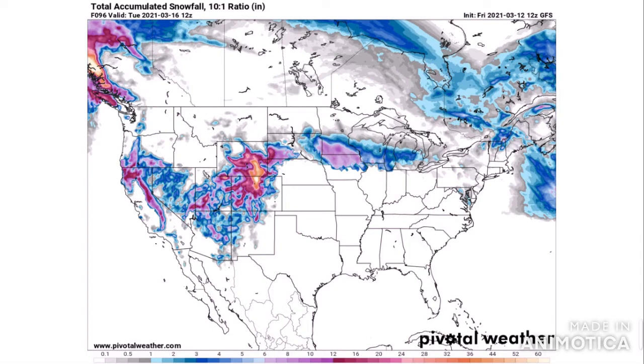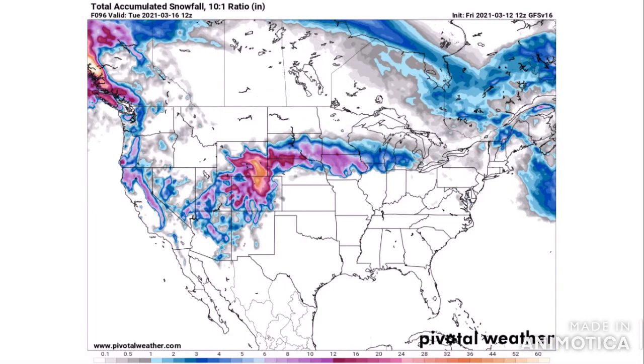If we take a look at our GFS model, this one's even worse for areas in the Rockies. Many areas getting in on likely over 3 feet of snowfall. It's kind of going to take a break in central South Dakota before seeing another area of potentially major snowfall in southern Minnesota and northern Iowa. Some spotty heavy snow in far northern Illinois, maybe even near Chicago and southern Wisconsin as well.